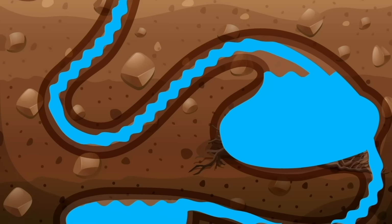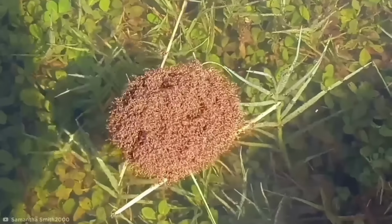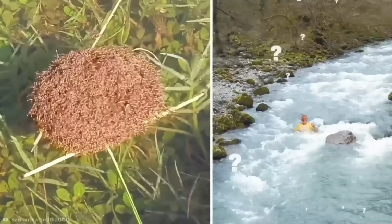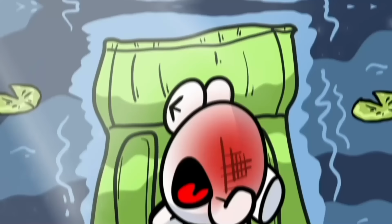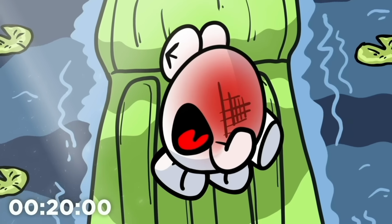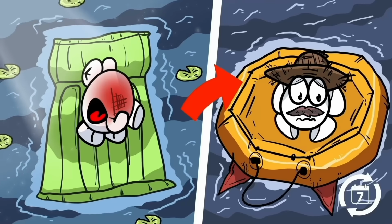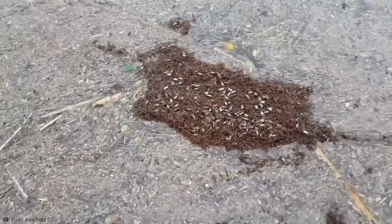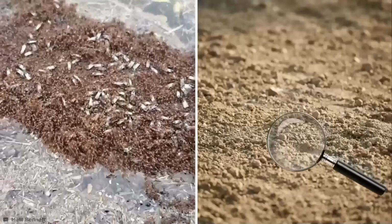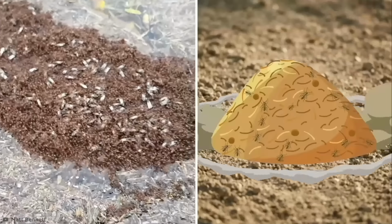If their underground tunnels are flooded, fire ants can link together to create floating rafts that can be held together for weeks. How long do you think you could float along a river? I end up sunburned after falling asleep on an inflatable for 20 minutes. I can't imagine surviving for weeks on a floating raft. But even if fire ants are better castaways than Tom Hanks, the colony must eventually find dry land if they are to rebuild their nest.